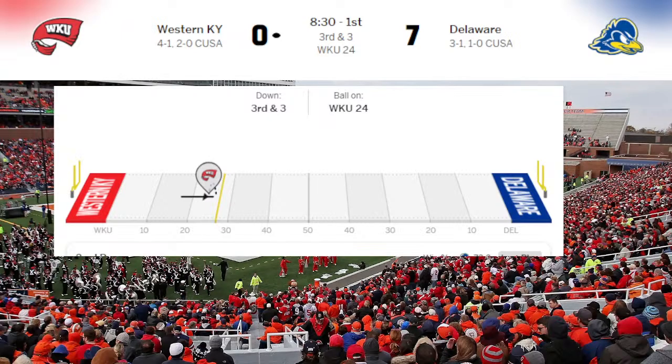Delaware leads 7-0. A sold-out crowd making some noise, blew out here at Delaware Stadium. McIver talking with his lineup. Play clock is at 6. Hutchinson, he's in motion. Retraces to the left, trips to the left side.